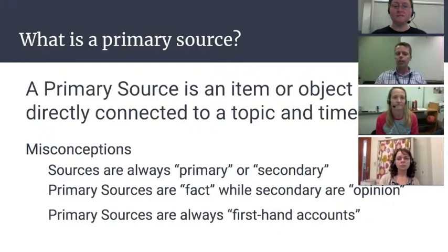And the last misconception, and I get a lot of pushback on this sometimes, is that primary sources are always firsthand accounts. The reason I put this up as a misconception is that when we tell students that a primary source is always a firsthand account, and they go back and look at that newspaper article or that political cartoon and can't tell if the person was actually at the event, they just abandon it. And they miss using really engaging, rich pieces of history in their learning because they can't tell if the person was actually there when they created the item.